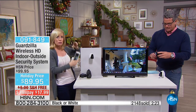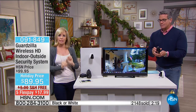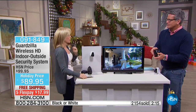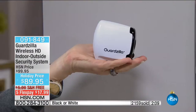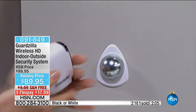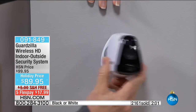By the way, it'll also take a little still picture. Setup is just 5 minutes. All you need is Wi-Fi and your smartphone. You are in charge. Our neighborhood has been broken into. We don't live in a gated community. So for outdoor, this is right here. It's 100% battery, water, weatherproof. You put one screw in like that. You can tilt it up and down, sideways, black and white.